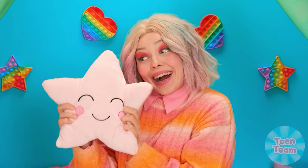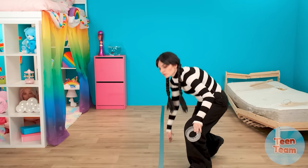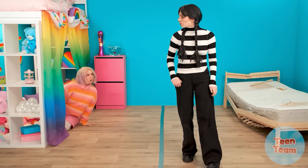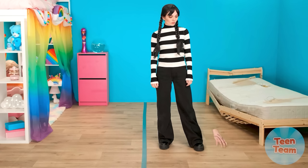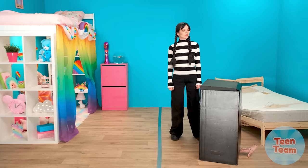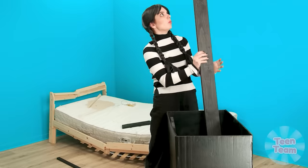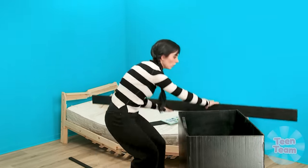I'll arm myself with duct tape. And I'll do everything myself. We need to mark out the territory. What is that? Don't come into my territory. Hand, bring me the box. Hurry up. We have a lot of work to do. Finally. Get the lid off. So, what do we have here? Great. Blackboards. What you need.